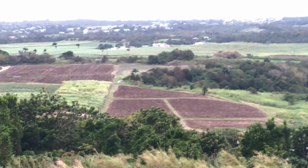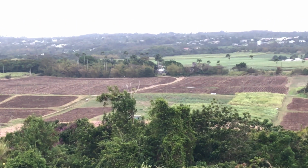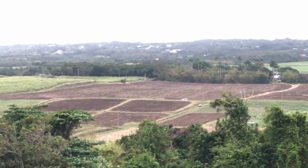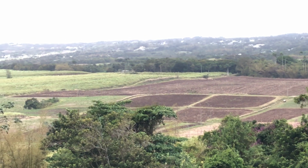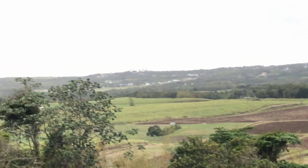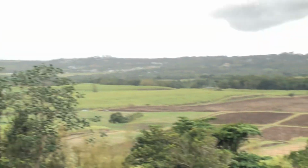It's all agricultural land. First of all, another thing about St. George: St. George is an agricultural parish. St. George is in the center of the island along with St. Thomas. So there is no sea nor coastline in these parishes. St. Thomas and St. George are the two landlocked parishes in Barbados that are best referred to as the heart of Barbados or the central populace of Barbados.